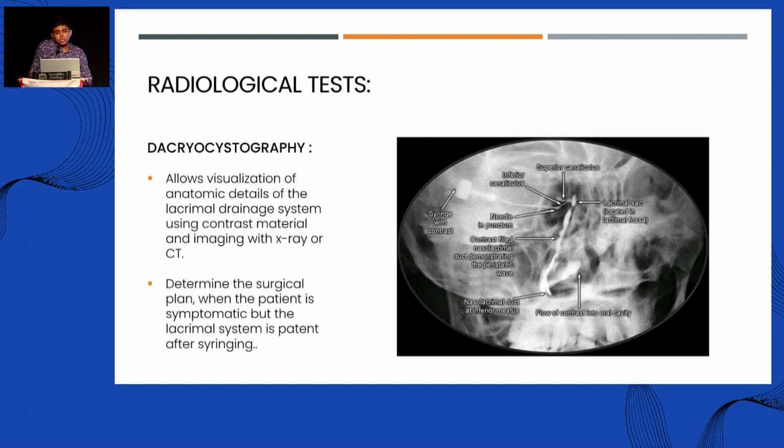So for dacryocystography, you put in a cannula and inject iodinated contrast dye, then you can get the images using either X-ray or CT. Here you can see the cannula, then you can see the canaliculi. Here you can see the lacrimal sac. This is the nasolacrimal duct, where you can see the peristaltic waves. Here it is beneath the inferior turbinate. This is the dye which is in the oral cavity.